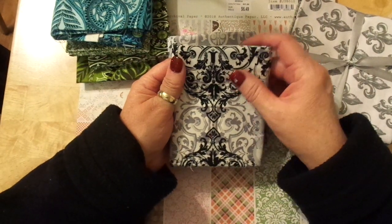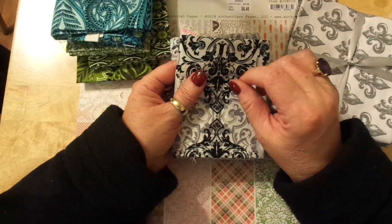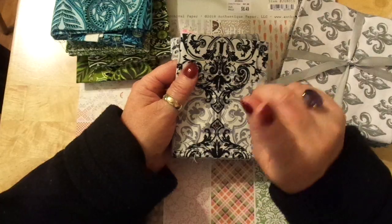I literally have to dig it out to get in there, but I will be back in my craft room by, God willing, January 1st if we don't travel. So that's my goal. That is my goal.